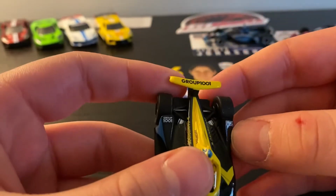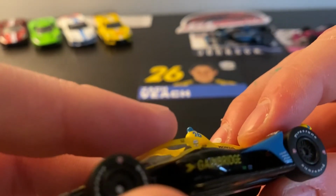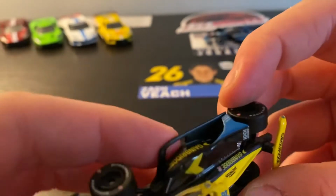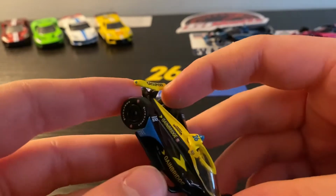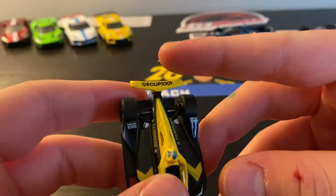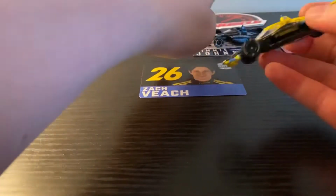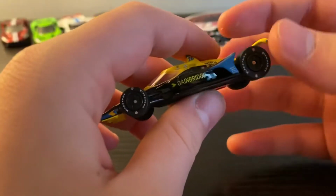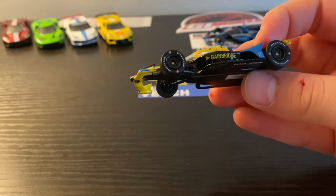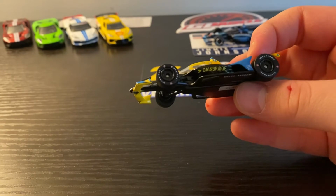On the wheel pod, we have Group 1001. Then over here, just have the generic HPD Firestone on the side of the wheel pod. Same on this side. And then on the wing, we have 26 on either side, and then Group 1001 on the wing. These are regular Firestone tires, as with the Jimmy Johnson car here. I don't think I have an example here that I've bought today of an Indy 500 car. At least I don't think so.